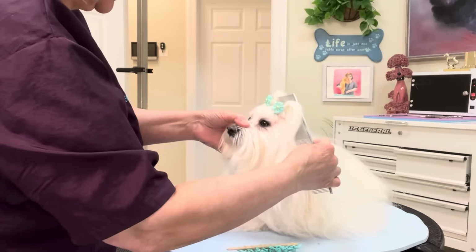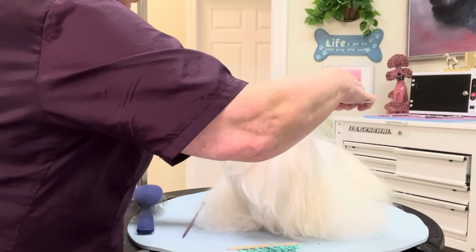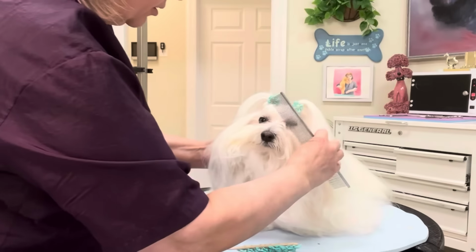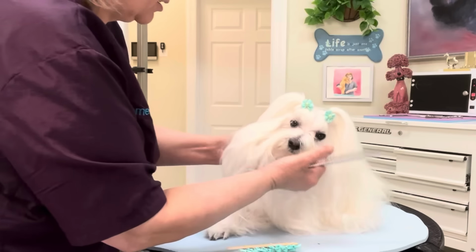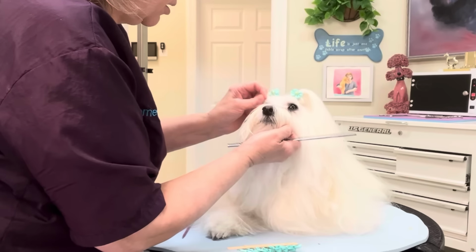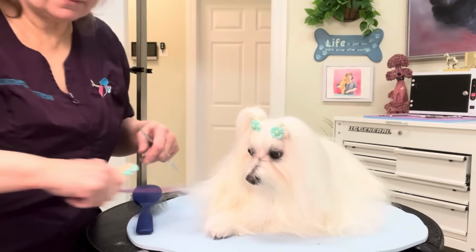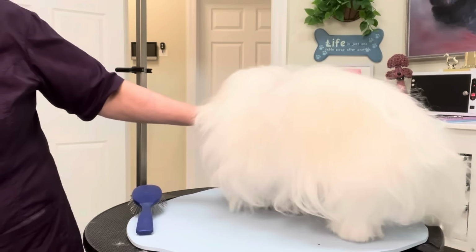Take your comb, slide it beneath all the bands. Make sure the comb shows through on the other side. That's going to tell you with certainty that no skin is caught up in there. Good boy.